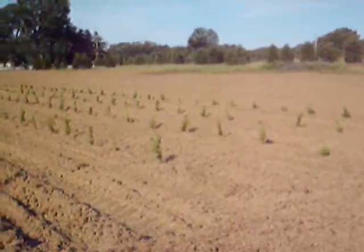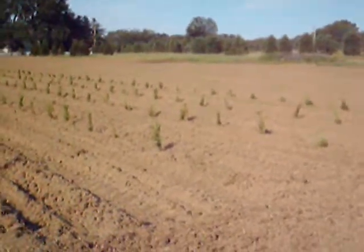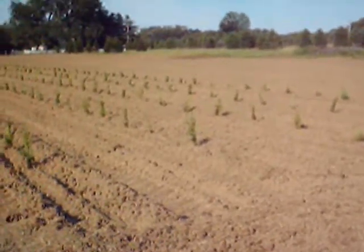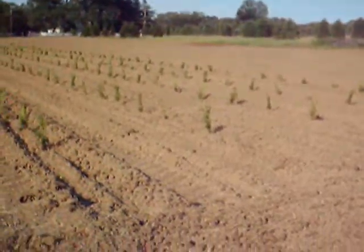At any rate, they'll grow very, very fast. They're deer resistant and they're easy to grow because they grow predominantly with one single leader, so that they don't break apart with snow and wind and ice loads.